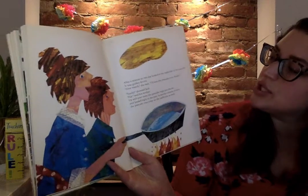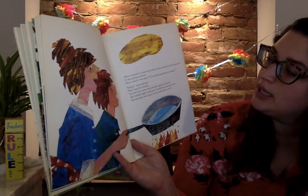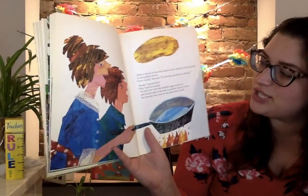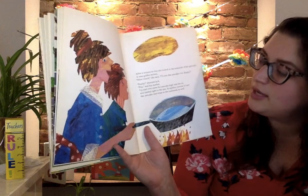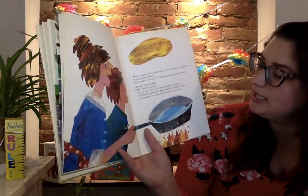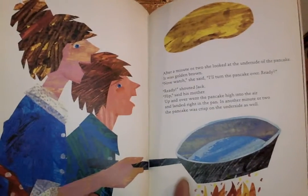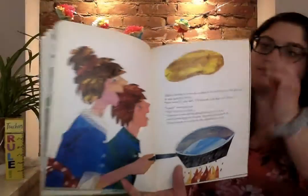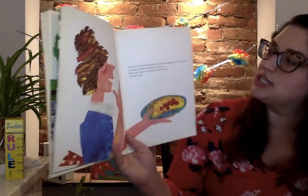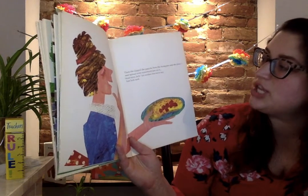After a minute or two, she looked up at the underside of the pancake. It was golden brown. Now watch, she said. I'll turn the pancake over. Ready? Ready, shouted Jack. Flip, said his mother. Up and over went the pancake high into the air and landed right in the pan. In another minute or two, the pancake was crisp on the underside as well. Then she slipped the pancake from the frying pan onto the plate and spread some strawberry jam on it.